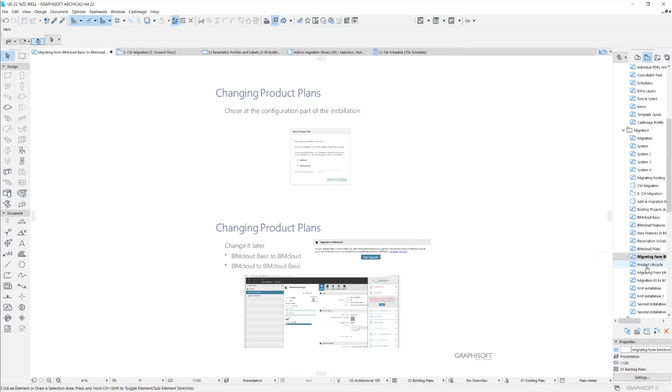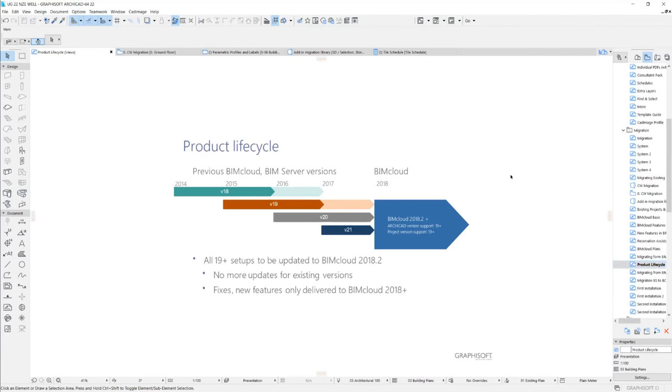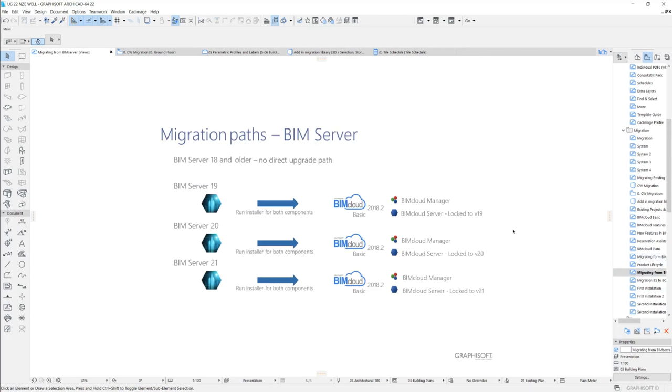Now you can change plan from Beam Server to Beam Cloud Basic. Let's take a look how this works. So basically, you can migrate your version 19 Beam Server, version 20 Beam Server, and version 21 Beam Server into Beam Cloud 2018.2, having a Beam Cloud Basic for each ARCHICAD version, all in the same computer. So, why migrate? Well, basically, all the updates and support from now on will be done for Beam Cloud. So, just keep that in mind.